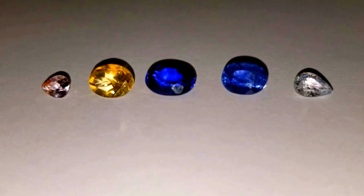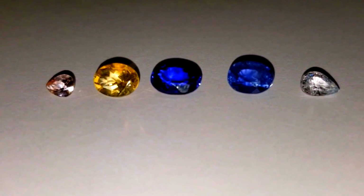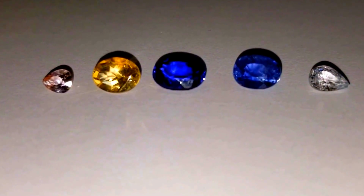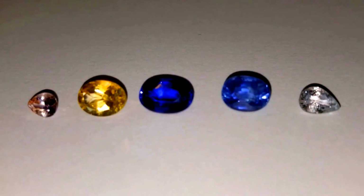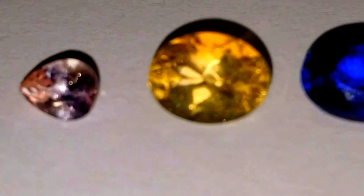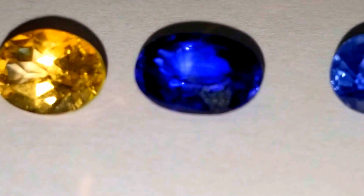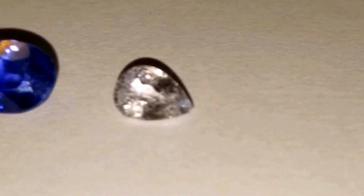We are going to look at 5 beautiful gemstones, but only a couple of them are authentic untreated sapphire, while the others are pretenders. So first we'll take a look at this one, then this one, then this one, then this one, and then finally we'll take a look at that one.